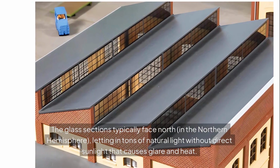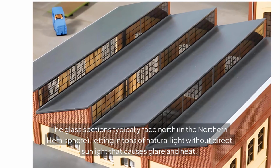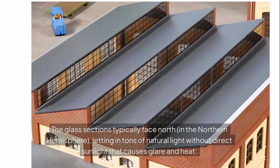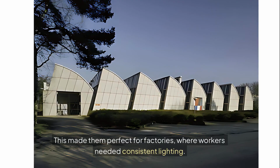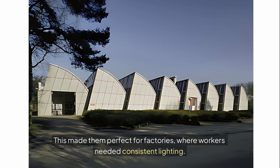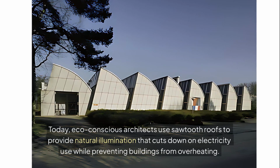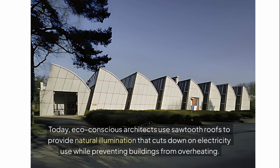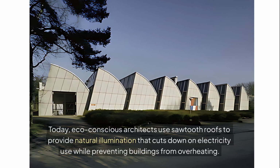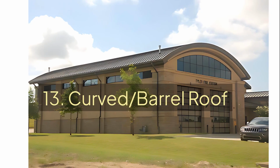The glass sections typically face north in the northern hemisphere, letting in tons of natural light without direct sunlight that causes glare and heat. This made them perfect for factories, where workers needed consistent lighting. Today, eco-conscious architects use sawtooth roofs to provide natural illumination that cuts down on electricity use while preventing buildings from overheating.